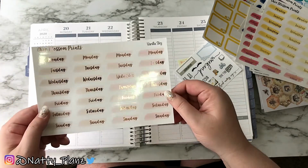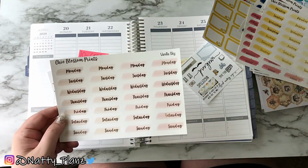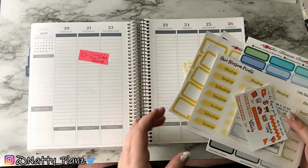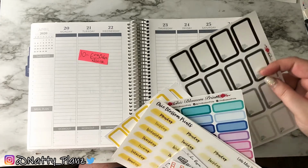So blue, purple, pink, yellow, and what's that? It's vanilla, like a pink. Pinkish, grayish, beigeish type deal. And then I got these two samplers. Love them. I'll do black and white week here, which means I'll probably also use these boxes.